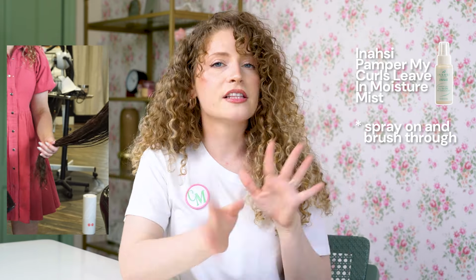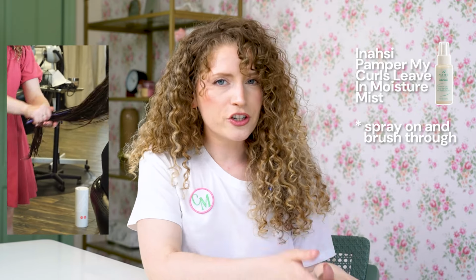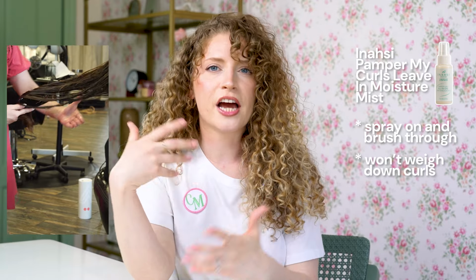Once you get out of the shower, then you're gonna spray on the Anasi Pamper My Curls Moisture Mist. You're gonna brush it through so it touches every strand. This leave-in is super lightweight so it won't weigh down your curls, but it'll still give them the moisture it needs to help reduce frizz.